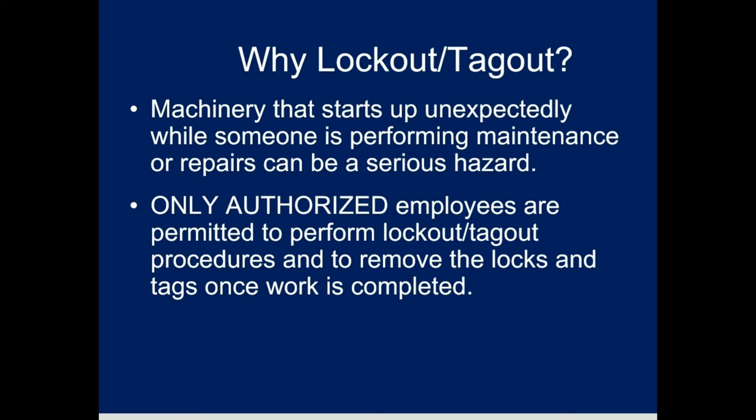Why lockout tagout? Machinery that starts up unexpectedly while someone is performing maintenance or repairs can be a serious hazard. Only authorized employees are permitted to perform the lockout tagout procedure and to remove the locks and tags once work is completed.